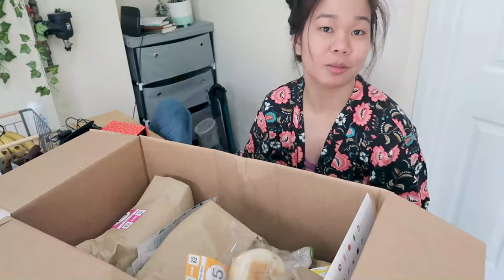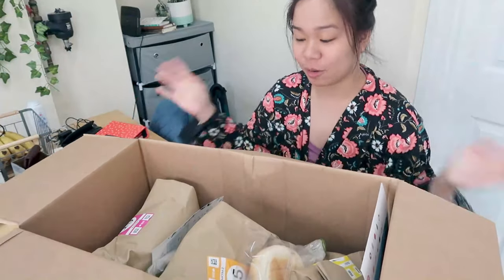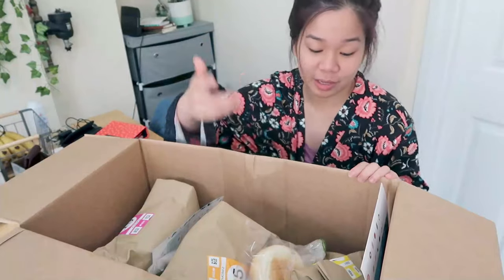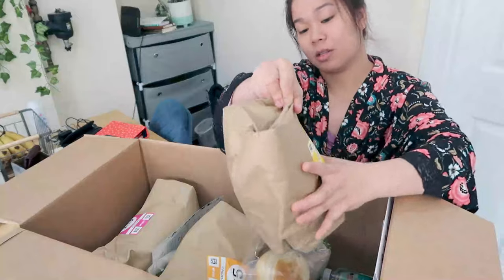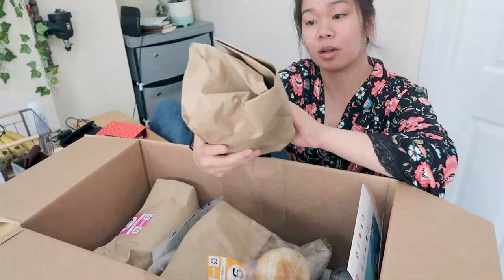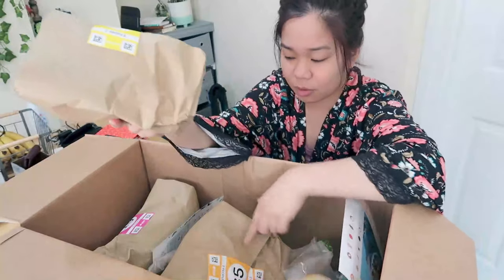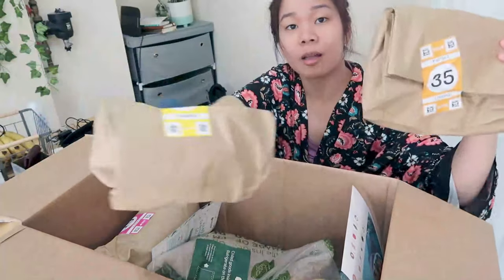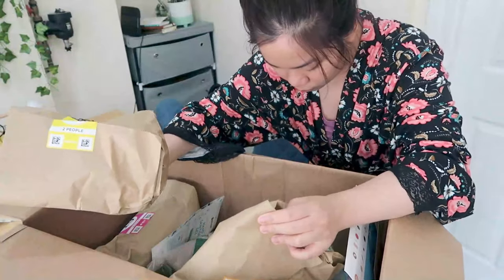Okay guys, so I just adjusted the camera angle so you can actually see what's inside the box. So this is what it looks like. There you go. Basically all the ingredients are individually wrapped, and it says what the ingredients are. So this one is recipe number 12, and it has labels so you won't get confused.